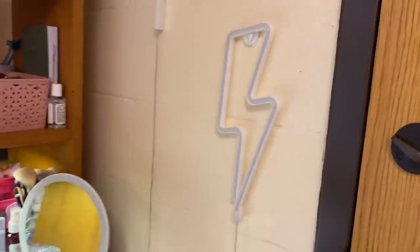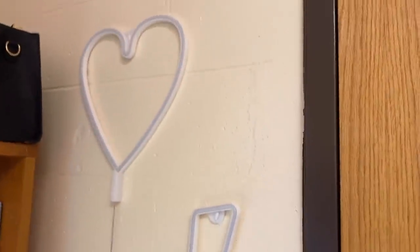Right here, I have two LED signs. These are from Tapestry Girls. It's just a light bulb and a heart. Right here is our bathroom door. We have a semi-suite style room.